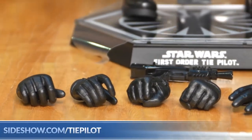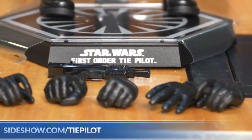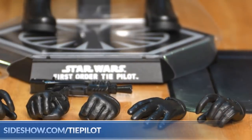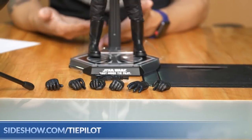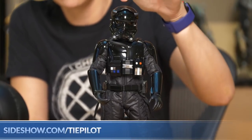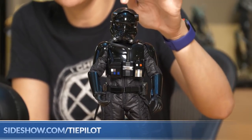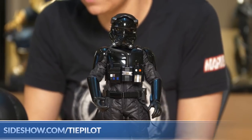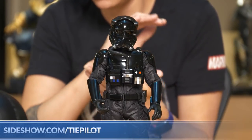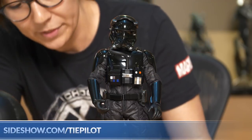I think the thing that we should mention also, after we get this awesome shot of all of his accessories, is that his suit is so detailed right now. It's a newly designed glossy black colored helmet on him. So this is a totally new design. And then he has his flight suit with pouches and boots and a blaster pistol, and this is the blaster pistol.